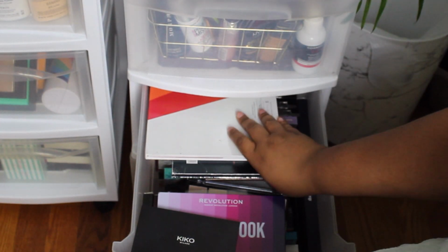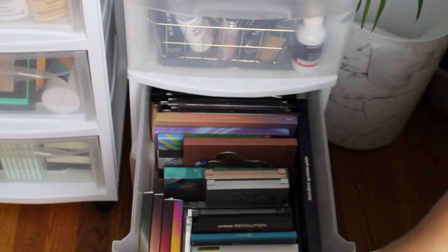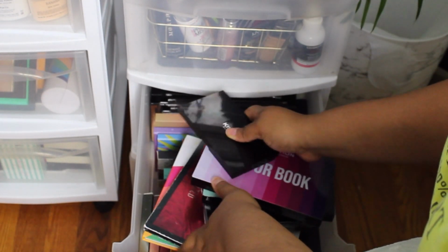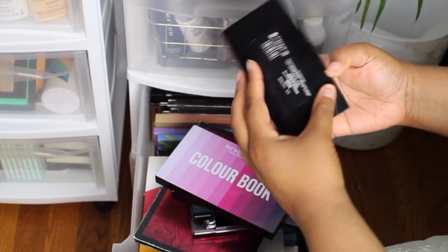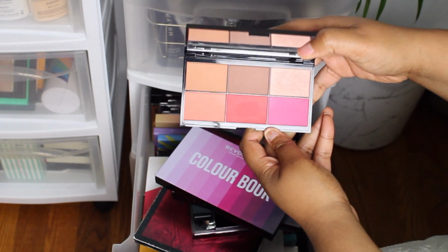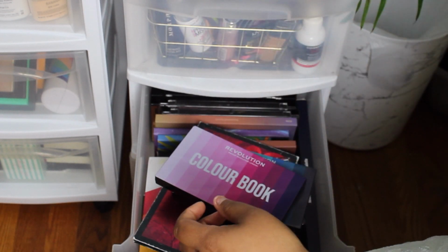So this is my eyeshadow palette drawer. I have like a bunch. Let me just take this out. Look at all of these eyeshadow palettes, and even these, and then I have some more. So let's just go through these right quick. I have the Kiko Milano Smart Essential Face Palette. This one is really good. Pigmented, just a little too dark, but that's my fault.